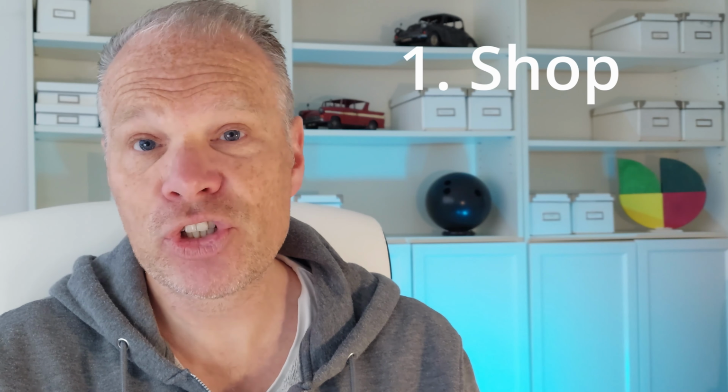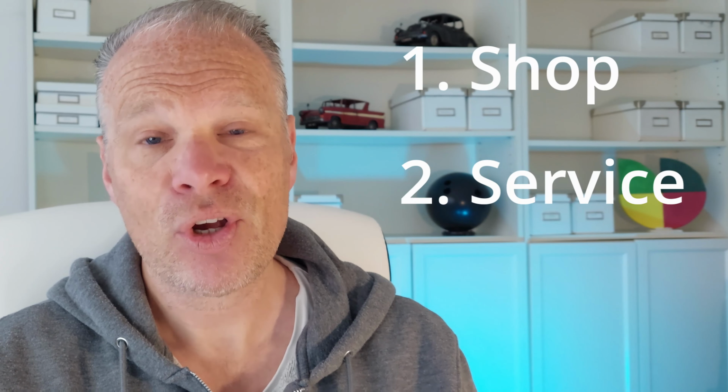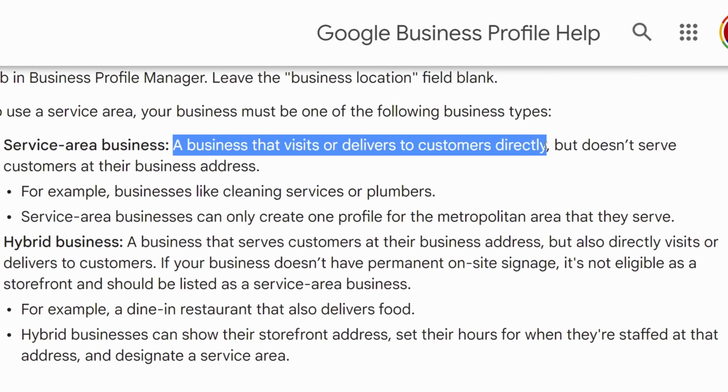So what are the 3 things you need to be aware of? Well, your business is either a shop, a service, or a hybrid service. So what's a shop? A shop is where you have a business at a physical location where customers can visit it. What's a service? Well, that's where you have a business that visits or delivers to customers outside of that business address. So like plumbers, maybe cleaners, they would be a service.